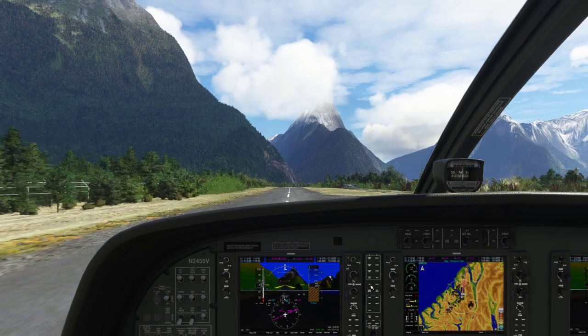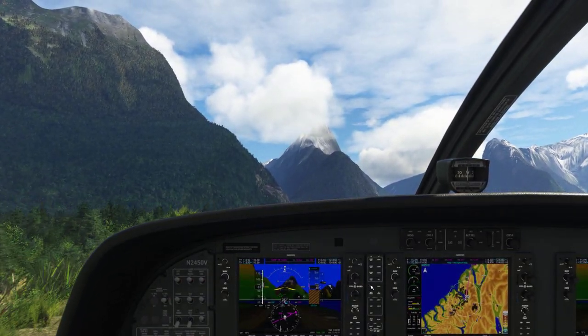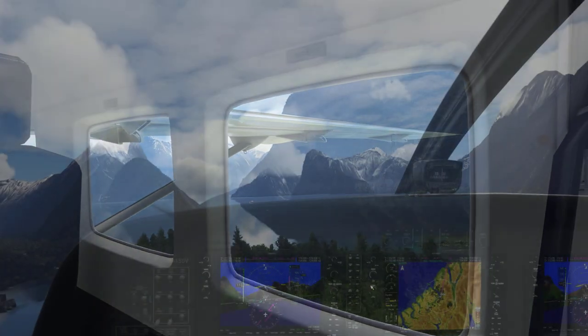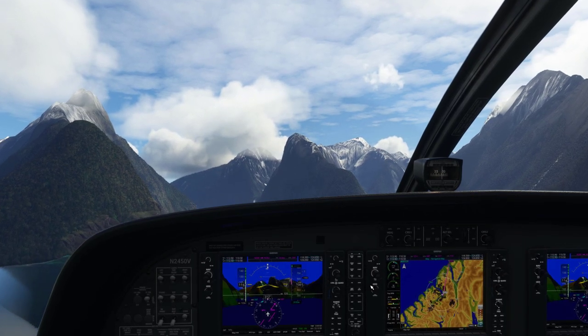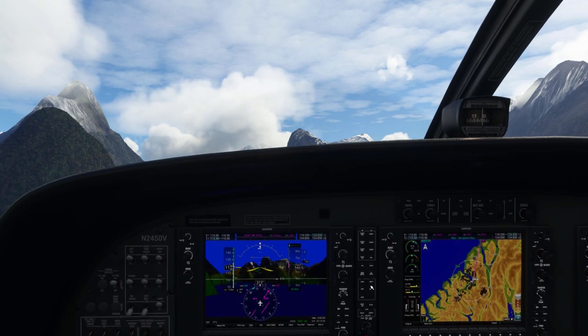Okay, start to bring the nose up. 85, flaps are coming up. Back with the torque, we'll just have a nice gentle ride out here. Coming back with our props.